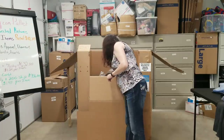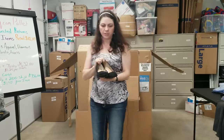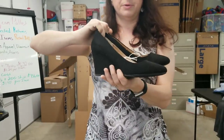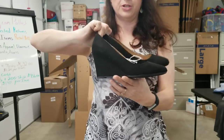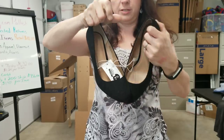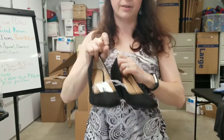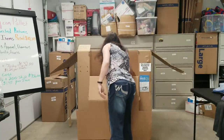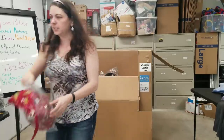Pair of shoes. These wedges, these are gonna sell really, really well. Simply because they're black and they're wedges and they're just in really good condition with the tag and everything. More Christmas PJs.